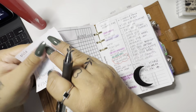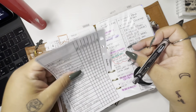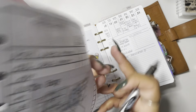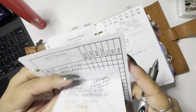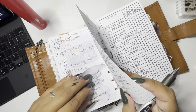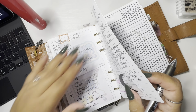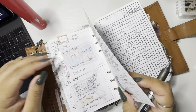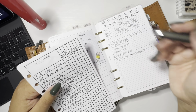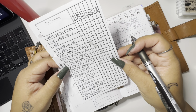I don't know if it was because it wasn't on my actual weekly insert. I mean, it was right next to it, but then I also had a bunch of sticky notes and stuff on top of it. But for some reason, I just really didn't look at it much, and so I was like, okay, that's not good, because what if I needed to do a lot of those things, which I did. I remember at the very beginning of the week, I was looking at it, and then towards the middle and end, I kind of forgot about the list.